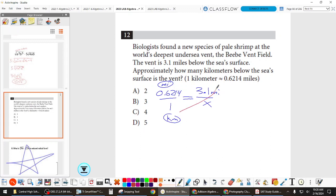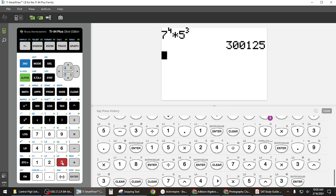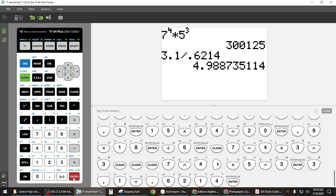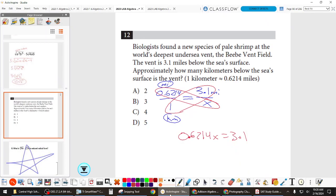It's really easy. You just multiply diagonally and set those equal and solve. So 0.6214x equals 3.1 in this case. And then how do you solve that to get x by itself? Just divide, right? It says times x, so just divide. So 3.1 divided by 0.6214. And remember, you'll have a calculator for the whole test, so this won't be a big deal. So 4.99, or 5 miles.